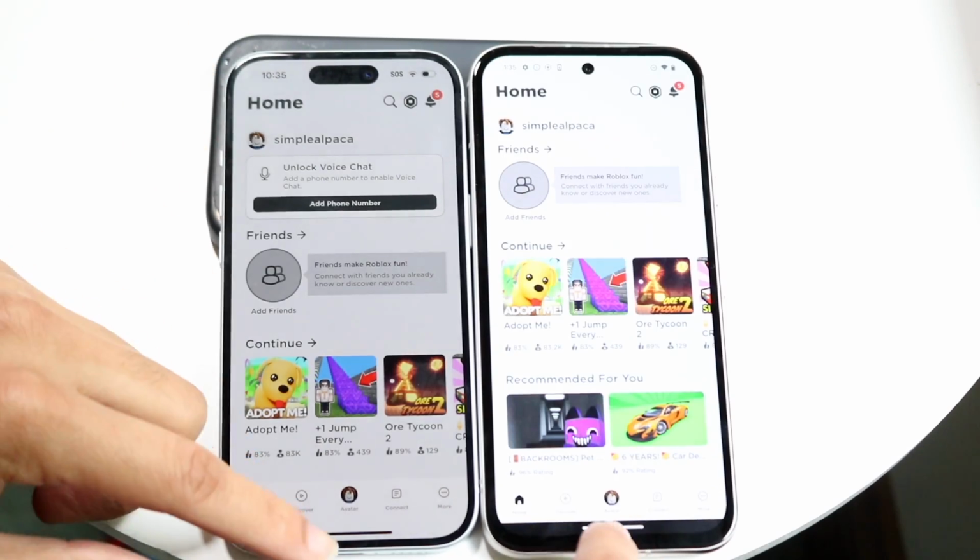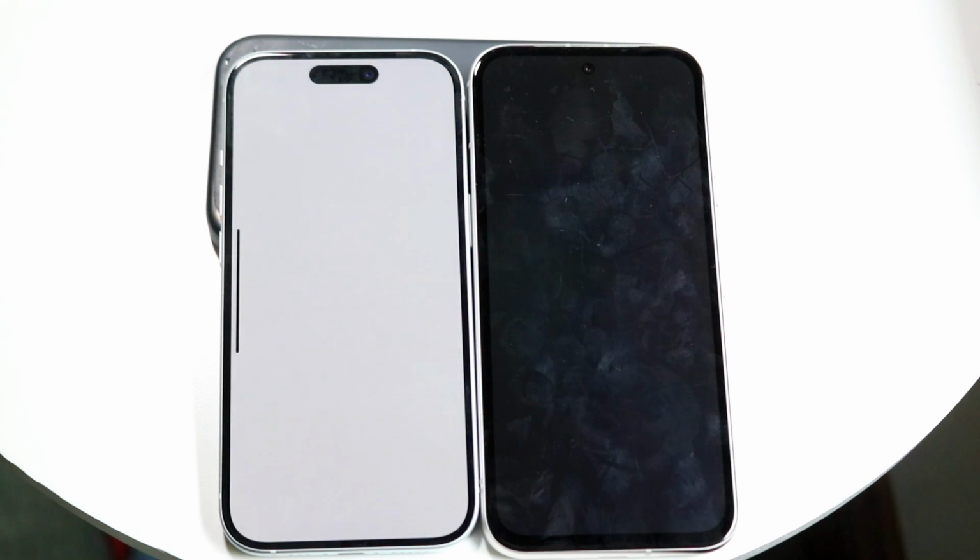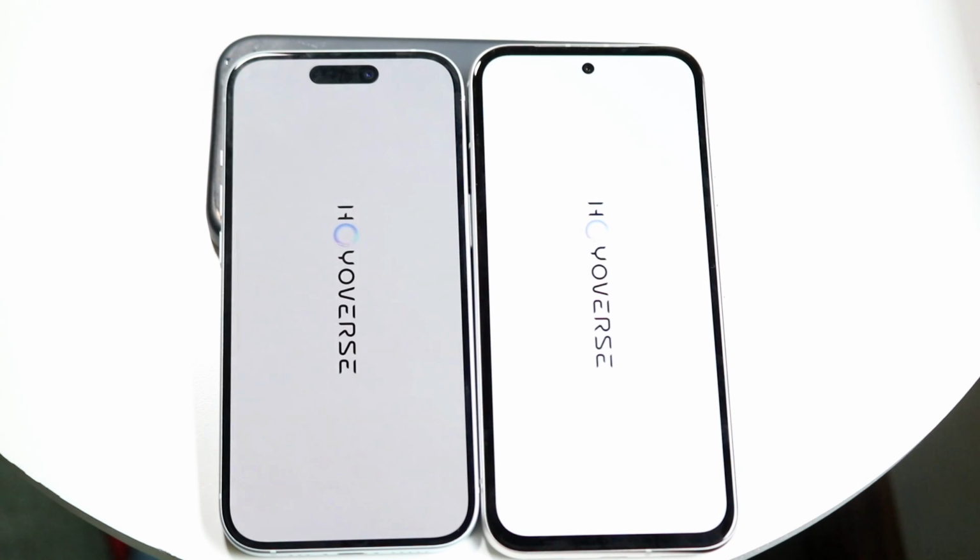Okay. The iPhone 15 was faster. And we can just open up Genshin Impact, 3, 2, 1. Let's see if there's any big differences here. Which again, I don't think there is going to be, but it's at least worth a shot.